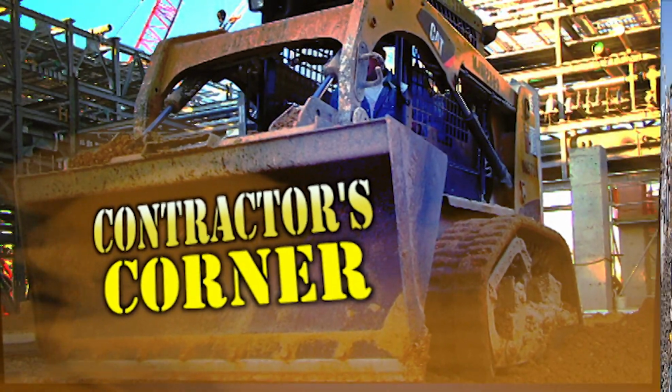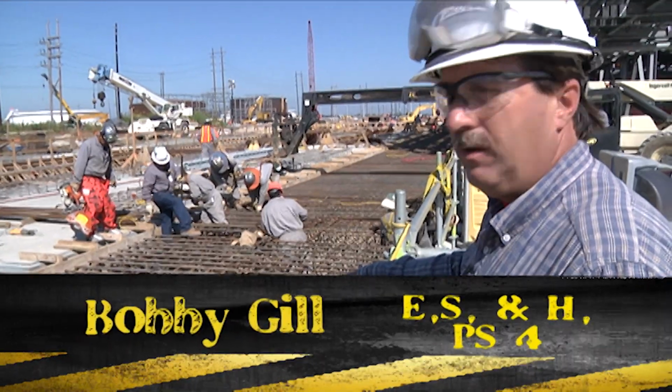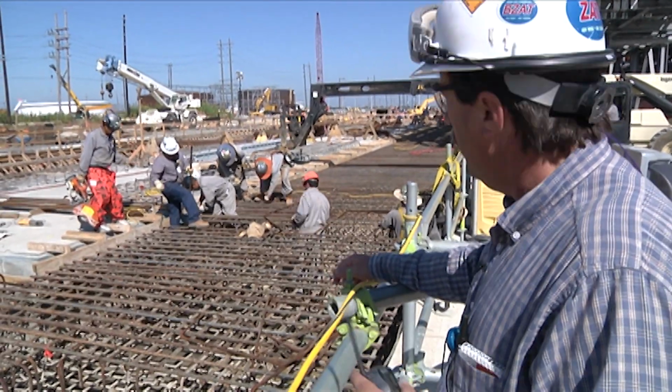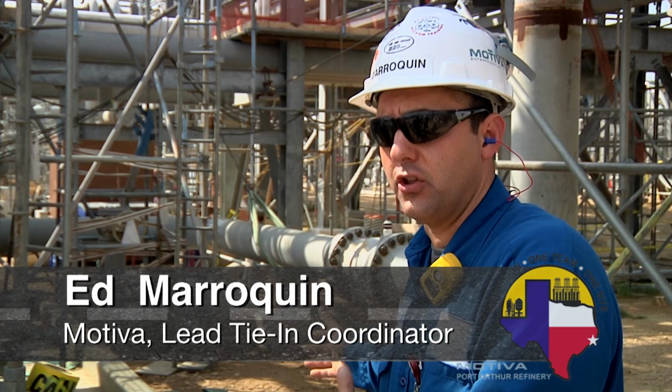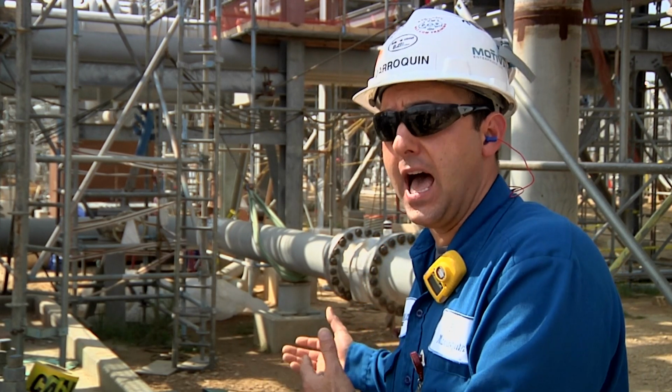Contractor's Corner. These guys, a lot of work goes into this, and a lot of it people take for granted because you don't see what goes into what's below your feet. We can get an outage on this work. Once we get an outage, we get with production so they can okay the line and do the work.